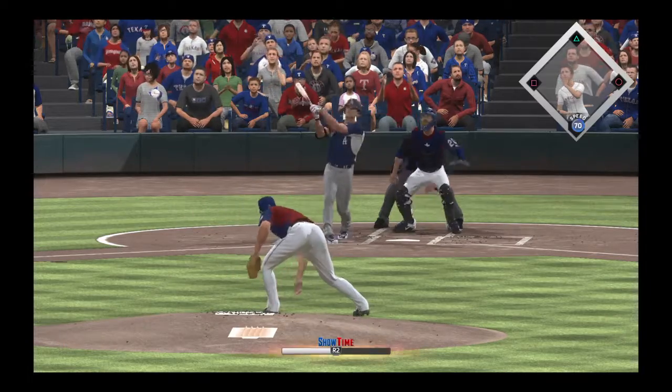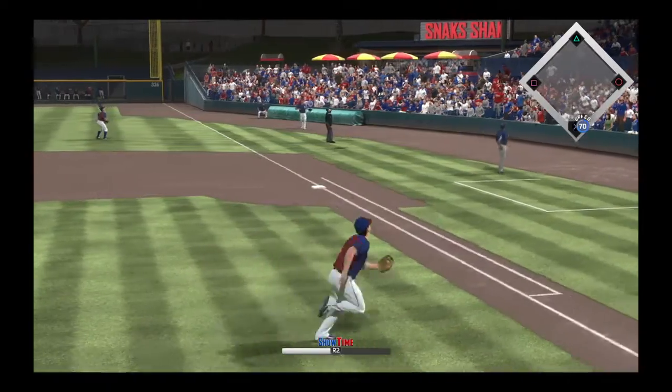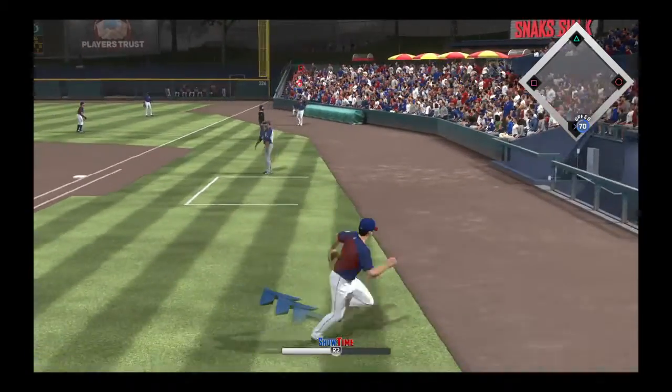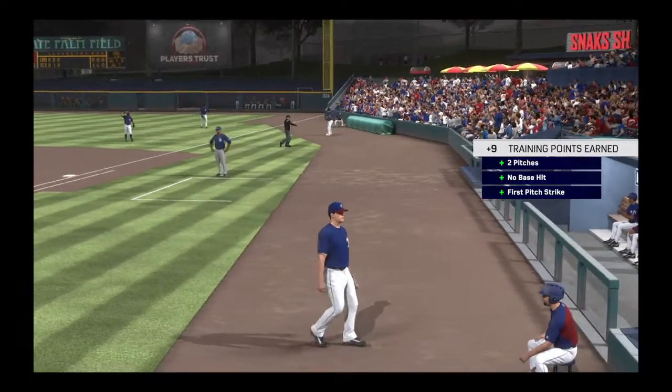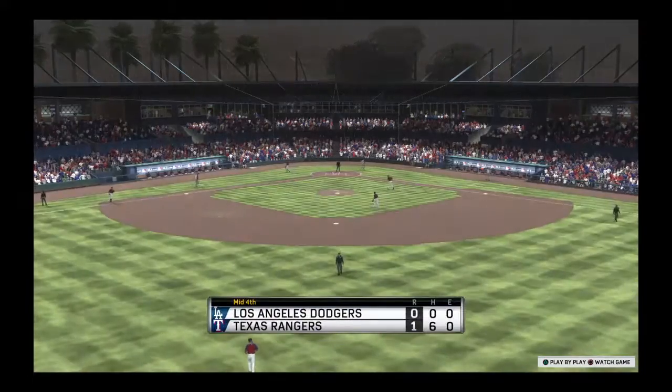Corey Seager is in with 2 away here as this one swung on and missed for the first strike. Heads up, fence. Park is there, and the side is retired. Dodgers down in order. It remains 1-0.